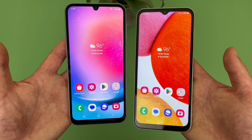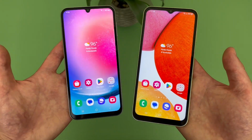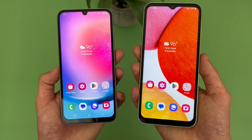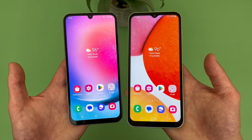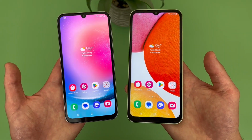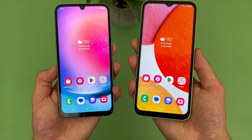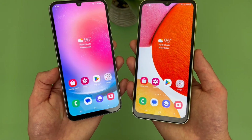For the software, both phones have Android 13, which is really not surprising. And in addition to this, keep in mind, Samsung does have really good software support. So with either device, you can expect to get several major updates in the future. Both phones will be getting Android 14, 15, 16, and 17. So yeah, if the software is important to you, definitely great choices here.